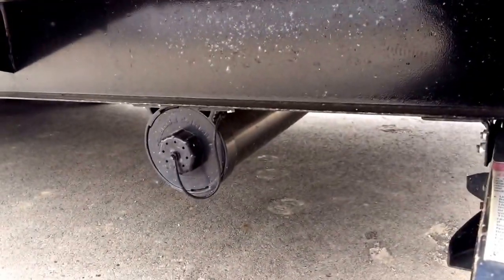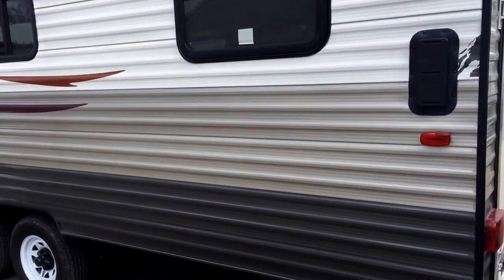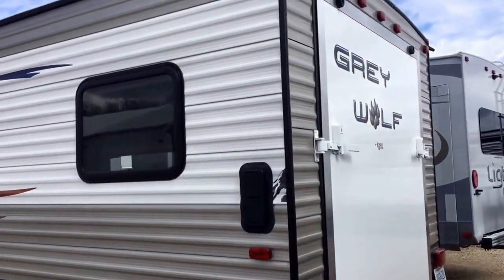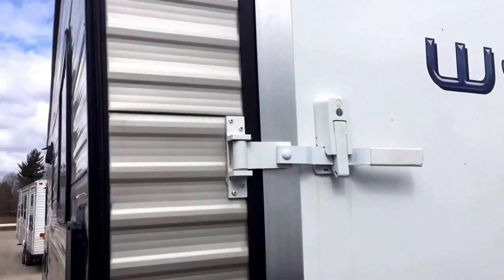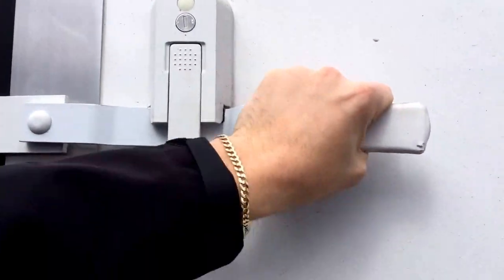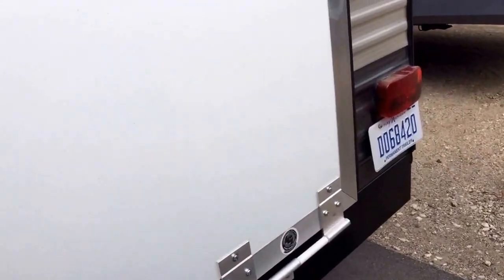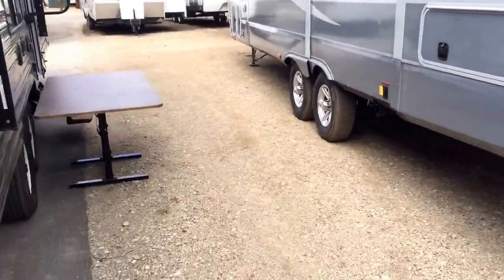Now, you see down here the little sewer hose caddy. Since you have limited outside storage in a toy hauler, you can't put a big storage compartment here, so you need stuff like that. Nice little things they do here too are these locking hasps. You could really reef on them, and they just don't pop open going down the road. And you can see an easy spring assist system on this trailer.